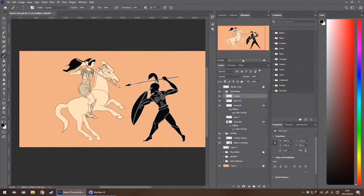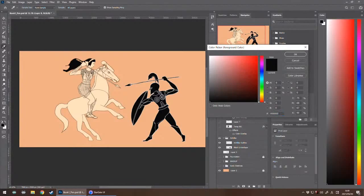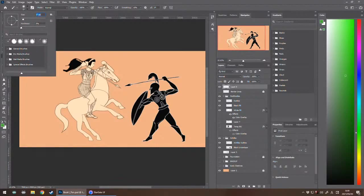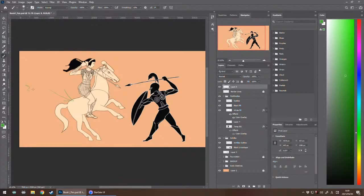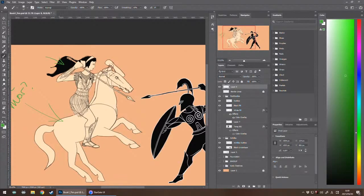Okay, so we want to save it, number one. Next, let's make a little color scheme thing. Let's raise the size of the pencil a little bit. Horse armor? Clean up head.